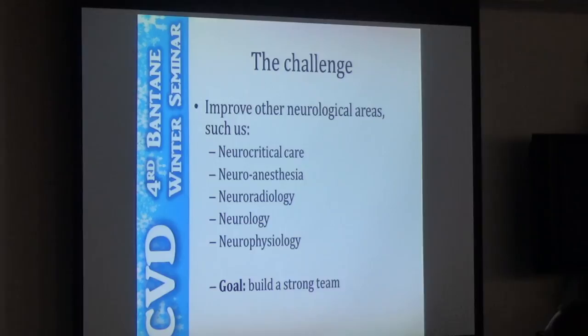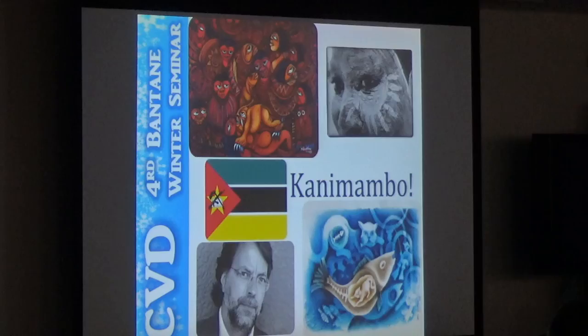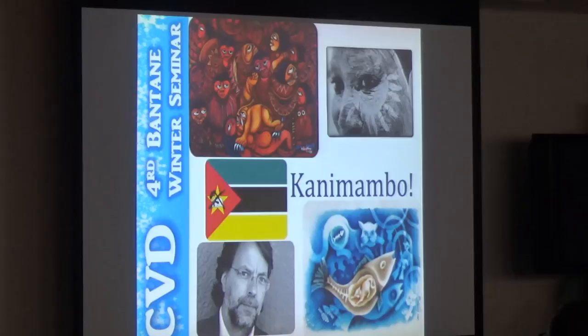I'm speaking about the public sector, of course. That is my hospital. So in the public sector, we don't have MRIs. We only have two CT scans, in the south and the north, in all of the country. The aim is to contribute to building a stronger team to take care of these people. So this is Mozambique. You're more than welcome. Thank you.